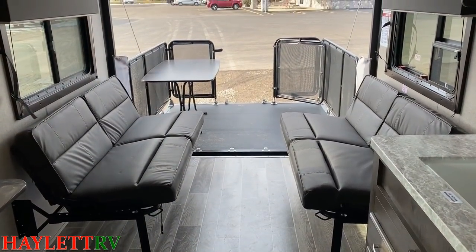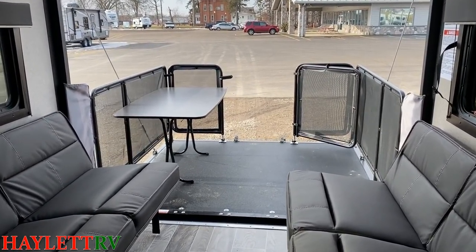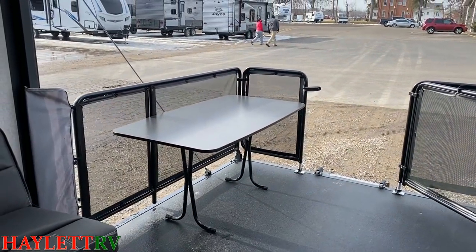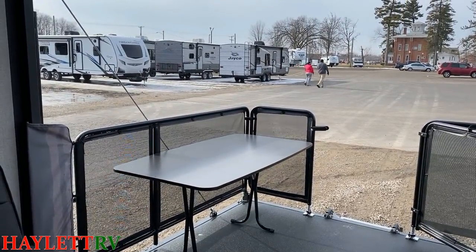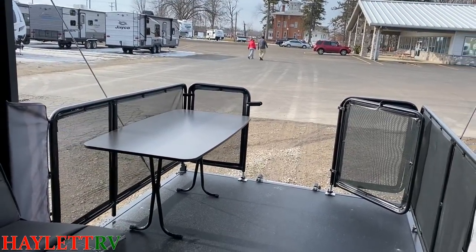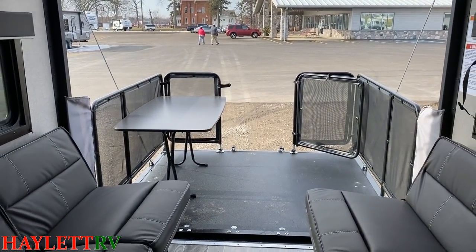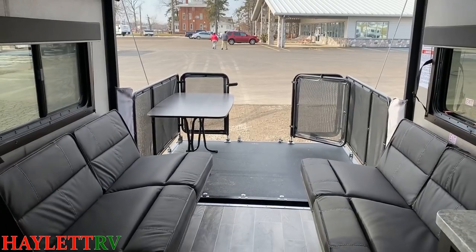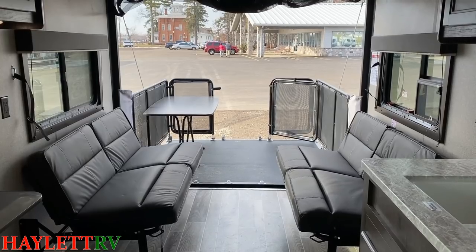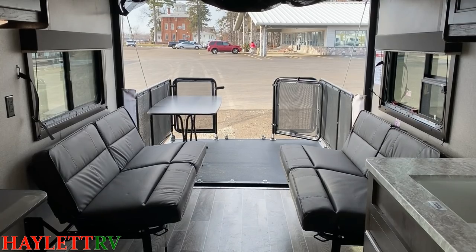So just imagine for a moment, you wake up in the morning, you grab your coffee, and you come out here past your three-season little screen wall, you pull up a little chair in front of that table, and you're looking out at Haylett RV. Could you even imagine how glorious that would be? Or imagine even more if you're looking at something cool, like a lake, or some beautiful hills and trees and scenery. Or if you're going to spend a day at a dirt bike track, that'd be a really cool spot to sit there and just watch the action while still having a table and a drink in front of you.